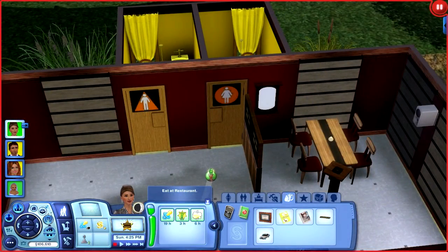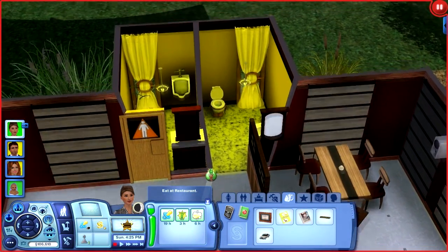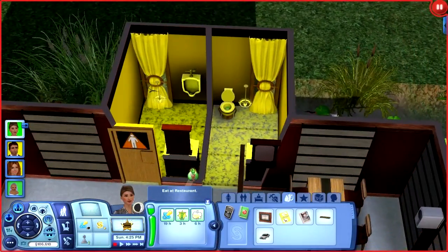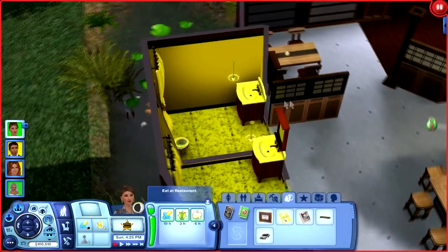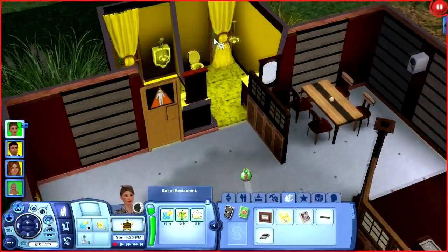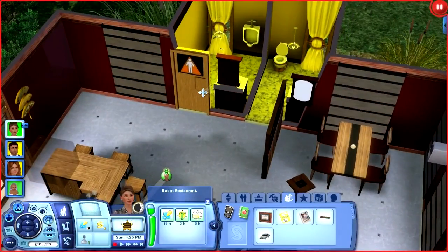There are also 2 bathrooms, his and hers, for your guests. They're pretty standard looking. You can always customize this, change it, do whatever you want with it, but I just wanted to put together this venue quite quickly, so this is just what it looks like. And there are curtains and a little urinal and things like that.